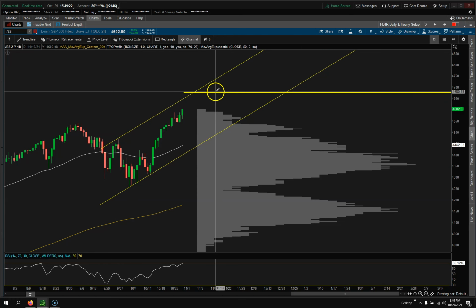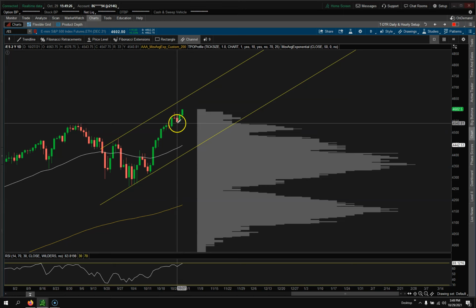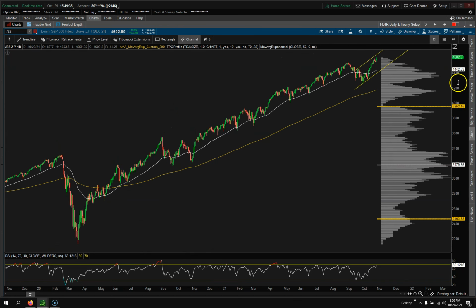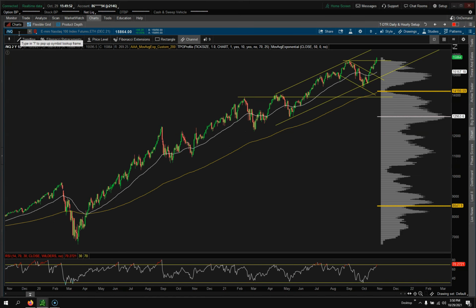So I hope that helps you guys with levels, but we are in the bullish trend. 1, 2, 3, reverse waterfall on the way higher. And so just kind of be safe. Understand this market is very bullish. If you're bearish, stop being bearish. Be bearish when we're in downtrends, not when we're breaking out of all-time highs and we're in uptrends making higher highs and higher lows. So let's take a look at the NQ.